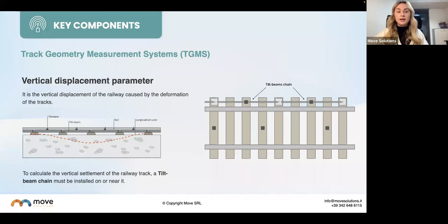Next, we have the vertical displacement parameter, and this is understanding if there's a deformation of the tracks on the vertical plane. How we do this is we add a chain of tilt beams, which is exactly how it looks like there. It's a long beam that you can install on the ties themselves or right next to the ties. We put a tiltmeter in the center of it. We chain them together and we can rebuild that line and understand that vertical deformation of the tracks.